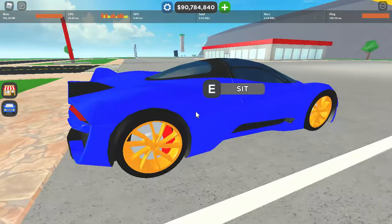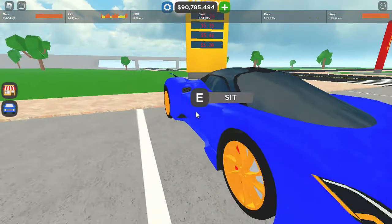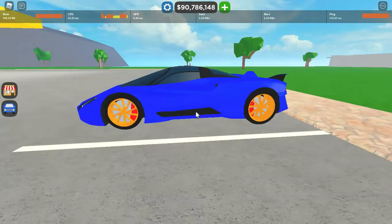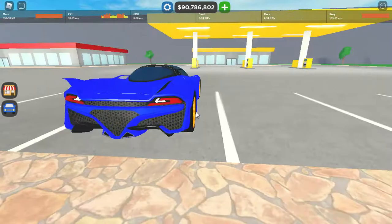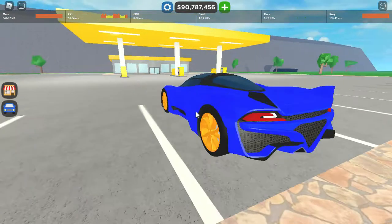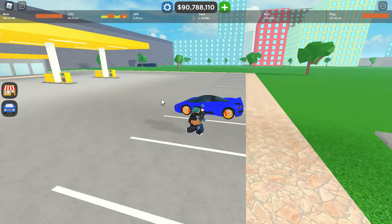I still play around with it a lot, and it's one of those cars that I love to mess around with still. I would really like if they could revamp the looks, like probably make it look more realistic like in real life, maybe different color options, but I just love the car in general.